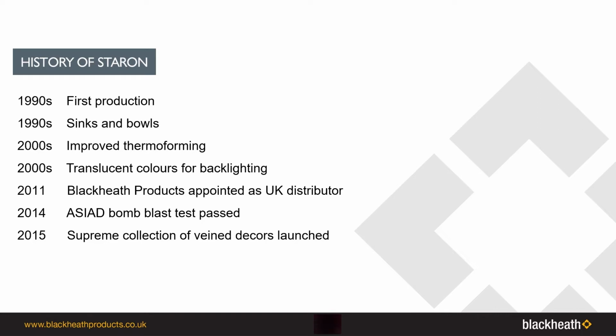2014, driven by the fact that we supply lots of airports with material for furniture such as security compliance and check-in desks and wall panelling, we submitted some sheets for ASIAD blast approval, which is specifically for airports, and passed with flying colours. Not only with the 12mm, which is the specification, but also the 6mm sheets, and we can provide certification for that. In 2015, Staron launched a range called Supreme of veined decors, which give the appearance of a marble or a granite and are very, very realistic.